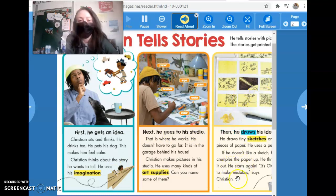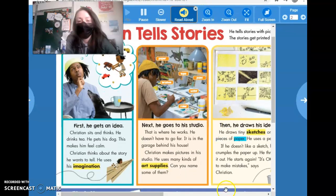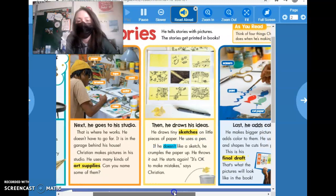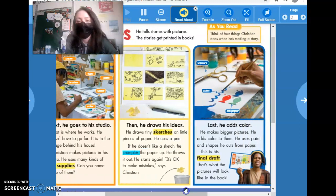Then he draws his ideas. He draws tiny sketches on little pieces of paper. He uses a pen. If he doesn't like a sketch, he crumples the paper up. He throws it out. He starts again. It's okay to make mistakes, says Christian.